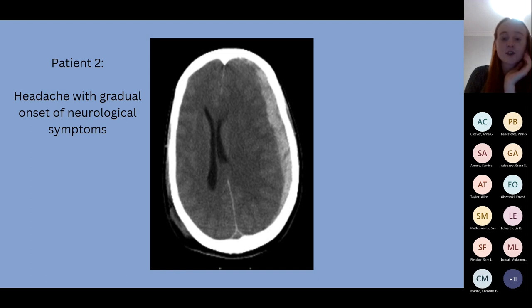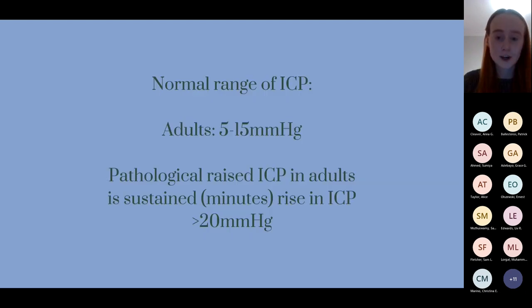Fantastic. Okay. I just wanted to touch as well on raised intracranial pressure. Obviously these patients are going to have signs of raised intracranial pressure, but I wanted to touch on more chronic presentations of this, and a bit of background on pathophysiology. Your normal range for adults is 5 to 15 millimeters of mercury. When you're coughing, sneezing or straining, you get a transient rise and it can go up to about 20, but it's the sustained rise that we worry about and that results in pathology. That would be over 20 millimeters of mercury for a few minutes.